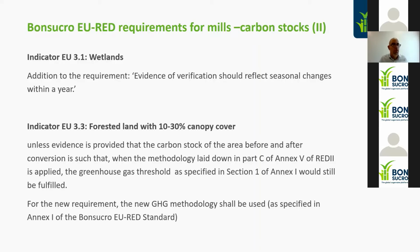In indicator 3.1, which is about wetlands, basically what has changed is that the requirement now specifically says that in verifying compliance with this requirement, it should also reflect seasonal changes in water levels within a year. So that's not a new requirement, it's basically the same requirement, but it has been made a bit more specific what is exactly requested. Well, comparable applies to indicator 3.3. Also, this is not a new requirement. It's an existing requirement.